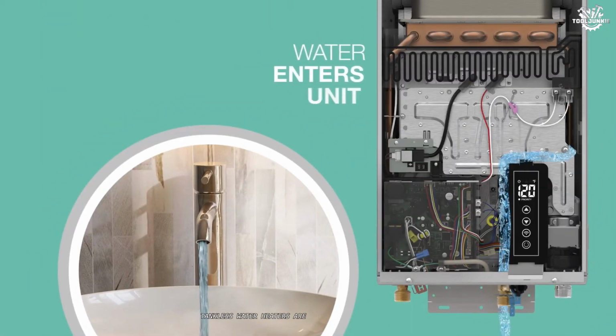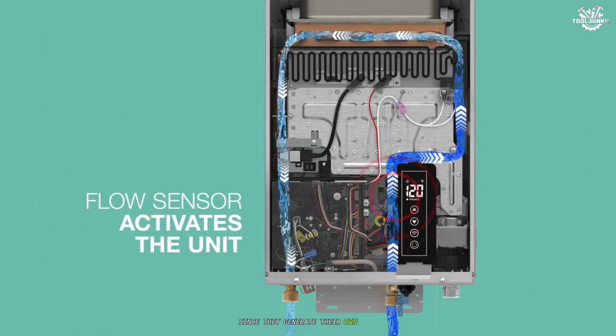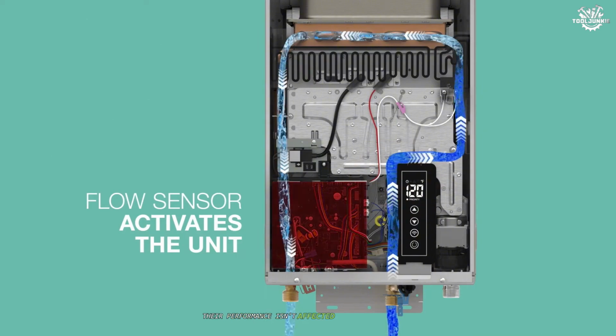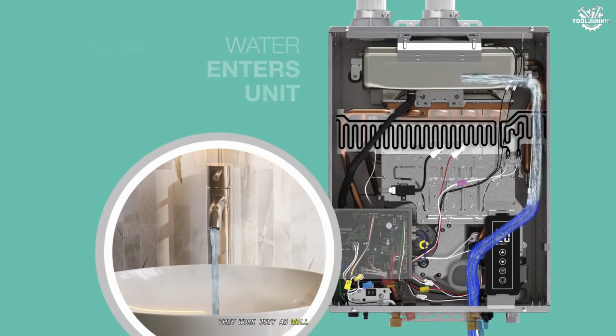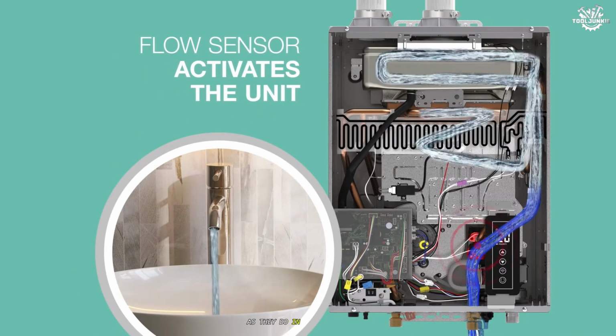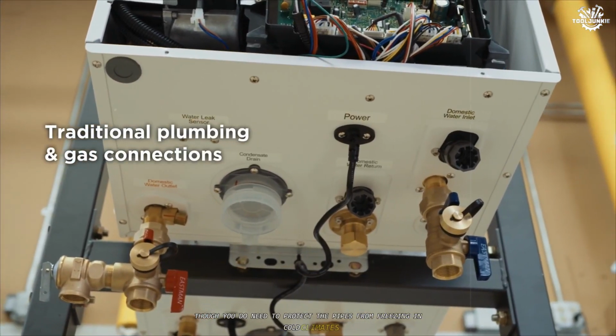Tankless water heaters are far more flexible when it comes to climate. Since they generate their own heat, their performance isn't affected by the ambient air temperature. They work just as well in a Minnesota winter as they do in a Florida summer, though you do need to protect the pipes from freezing in cold climates.